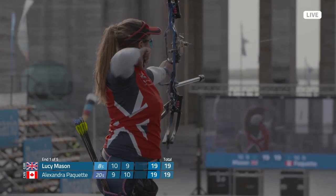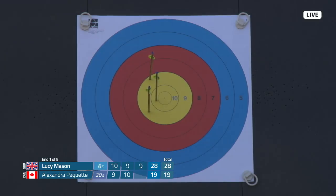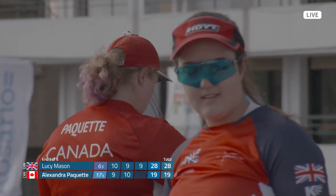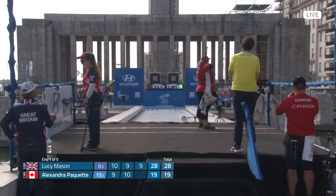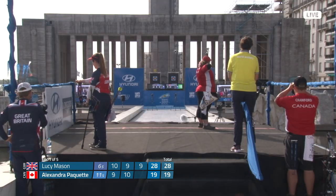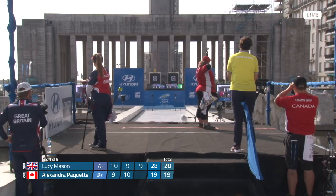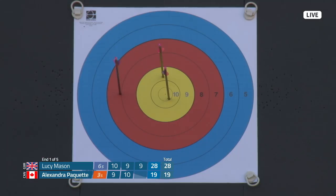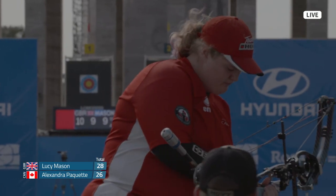A little bit of breeze now coming into the stadium. Number 9. Managed to hold a nerve there. It does pick up rather quickly when you're not expecting it, so she did a good job keeping that up. See how Canada replies. Looks like a 7. 7 on the left, yeah.